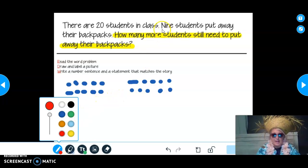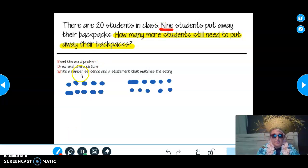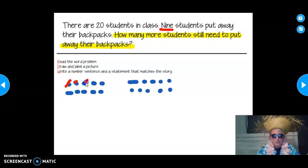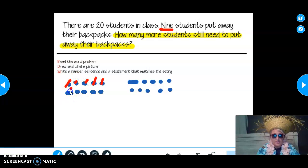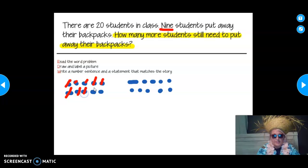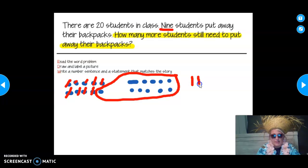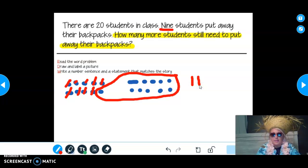And it says that 9 students put away their backpacks, so I'm going to go ahead and cross off 9. 1, 2, 3, 4, 5, 6, 7, 8, 9. So now I'm going to circle the ones I did not cross off. I see that there are 11 left, which means that there are 11 more students that still need to put away their backpacks. Is there another strategy that you thought of that you could use?